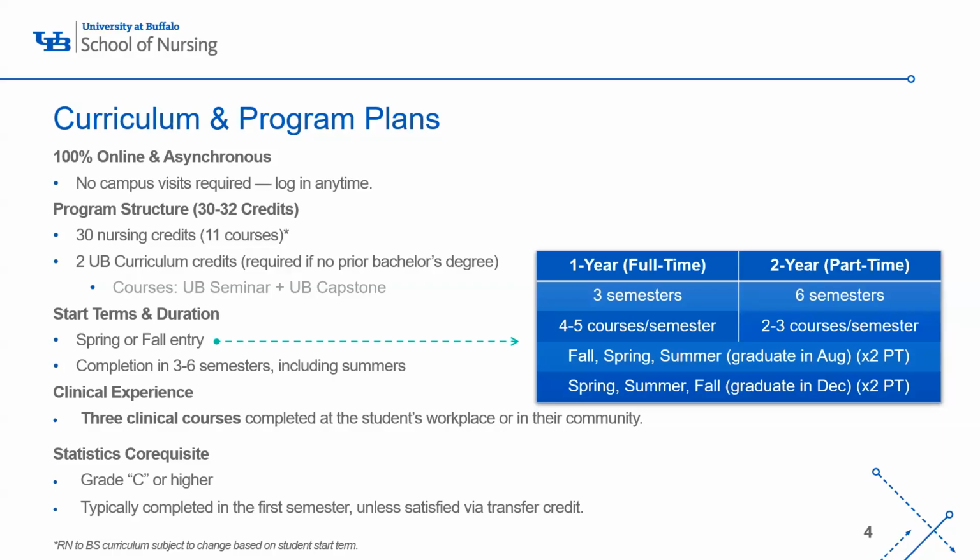Our program starts new students in the spring and fall semesters, and it can be completed in 3 to 6 semesters, including summer semesters. Our 1-year plan is our full-time option. This is going to be 3 semesters of 4 to 5 courses per semester. This is the equivalent of working a full-time job, so it can be pretty intensive for some students, but other students really like to have the option to come in, focus on their coursework, and have completed the program within that 12-month time frame.